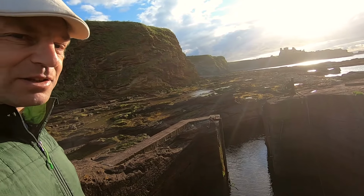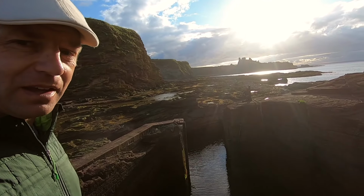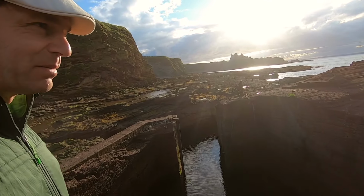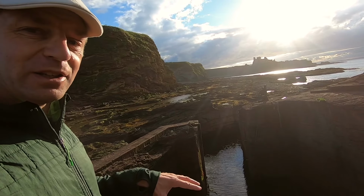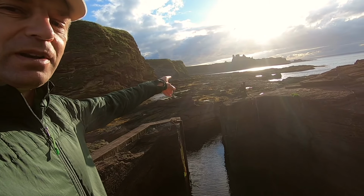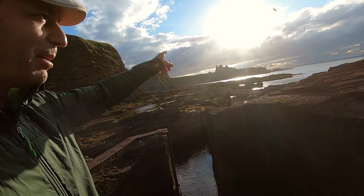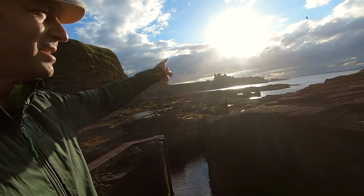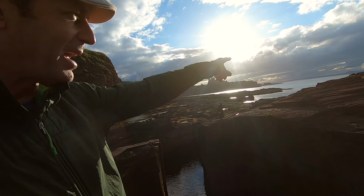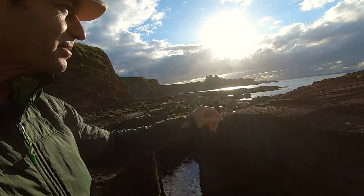Now the other thing that makes this special is, right up over there, we have the ruins of Tantallon Castle. So from this vantage point, we have a superb viewpoint of Tantallon, but also, as you can see, the sun is right above it at the moment, and we've got a couple of hours before sunset. So the sun's going to come down right over here in the northwest.